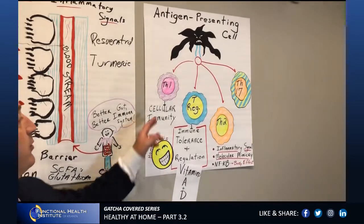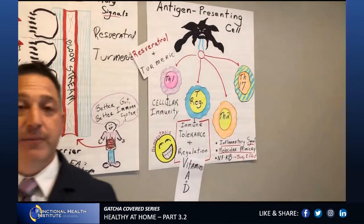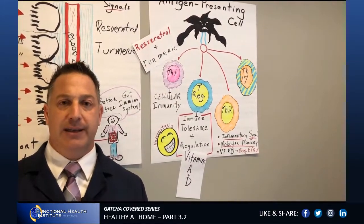The next thing is, if you want to support Th1 cell immunity, one of the major tools you can use, resveratrol, turmeric. We're seeing curcumin. Curcumin is the active form or active chemical in turmeric, the active flavonoid.